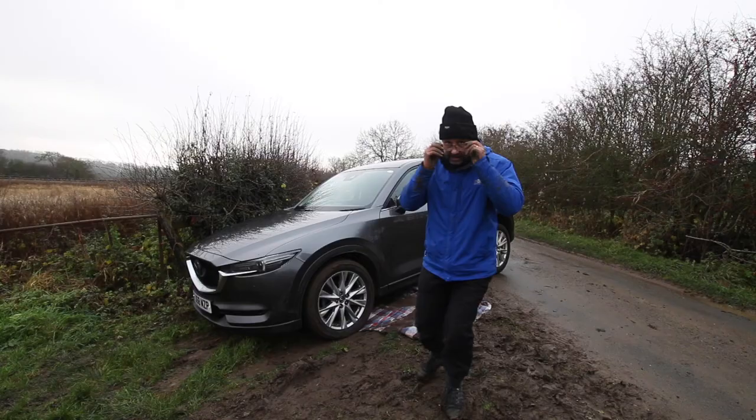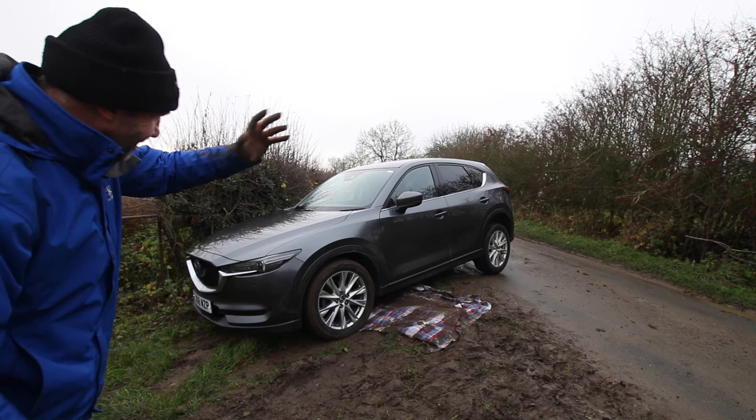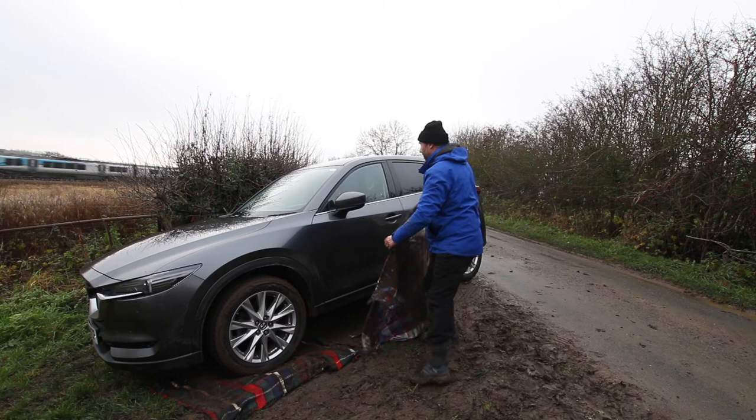Come on, I just need somebody to come and give me a hand to push, that's all it wants. Just a little bit of push and it'll be up there. I've not seen a car go past on this road. I think there's only somebody comes past every Tuesday.